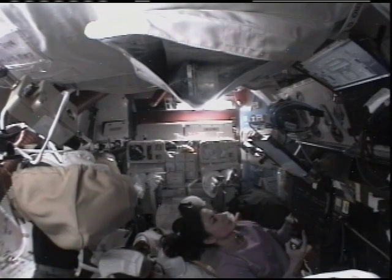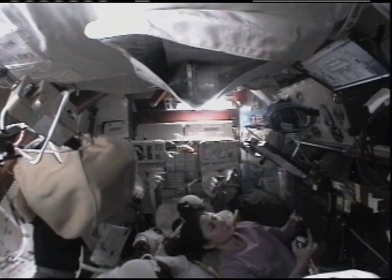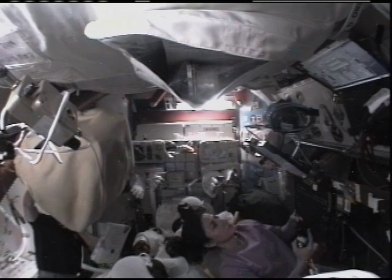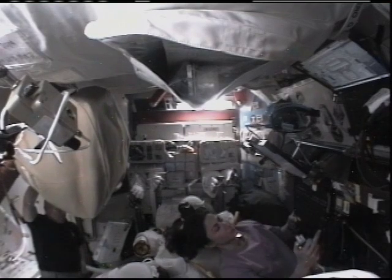STS-129 mission specialist Nicole Stott is in there helping out Mike Foreman and Bobby Satcher as they get ready to go. Foreman today will be wearing the suit that has the solid red stripe on the legs. Bobby Satcher will be wearing the all-white suit.